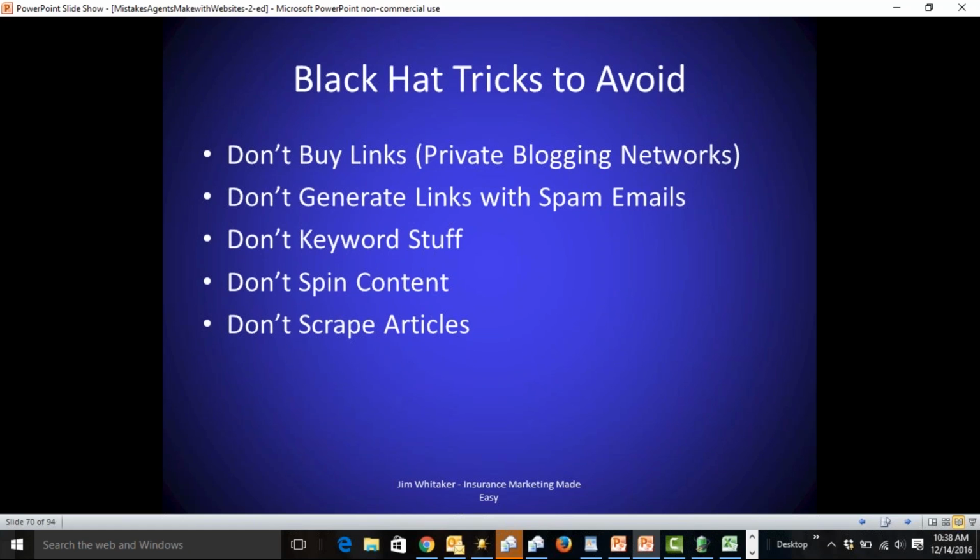Spinning is something that a lot of people used to do. You take an article, and there's software for this. The spin software will take an article and rearrange all the words and completely change the article around. And then you take it and submit it to these magazine type website services like eZine and Go Articles, Article Dashboard, and things like that, and get them reprinted with links sent back to your website.